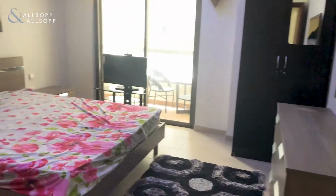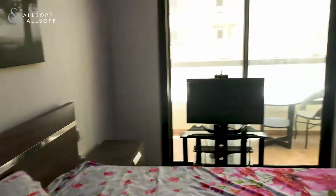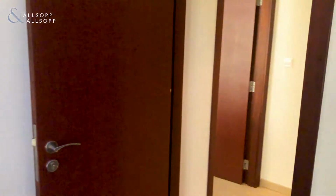First bedroom. Also has access to the balcony from this bedroom. This unit is just over 1200 square feet. Fitted double wardrobes in both bedrooms.